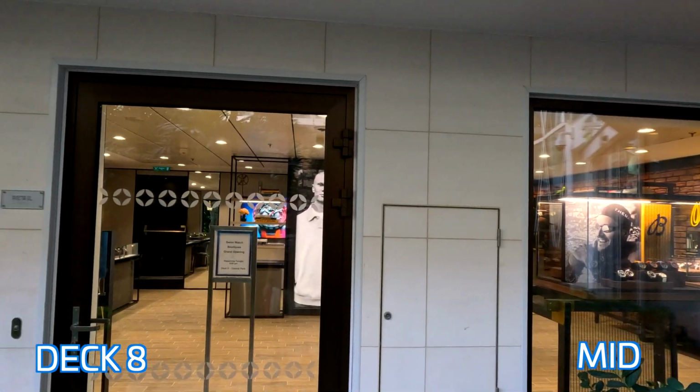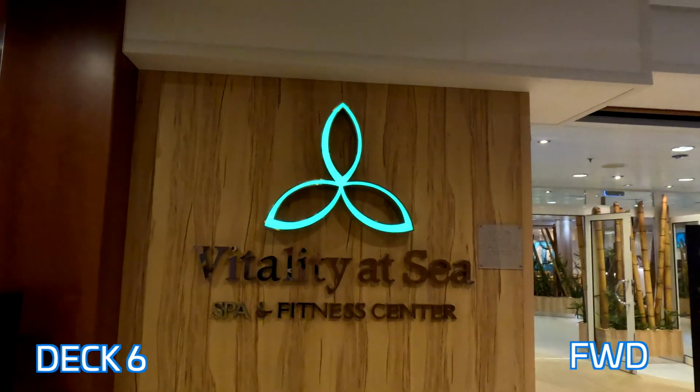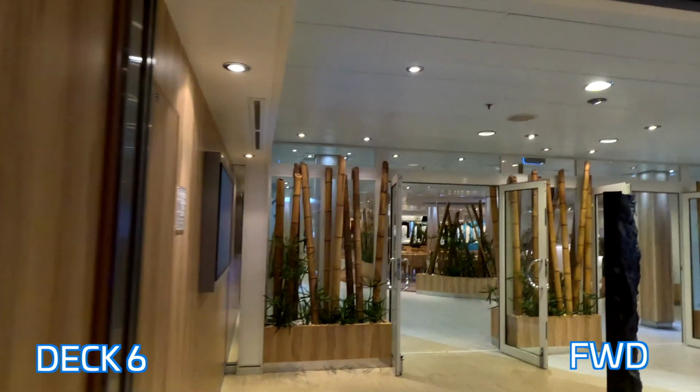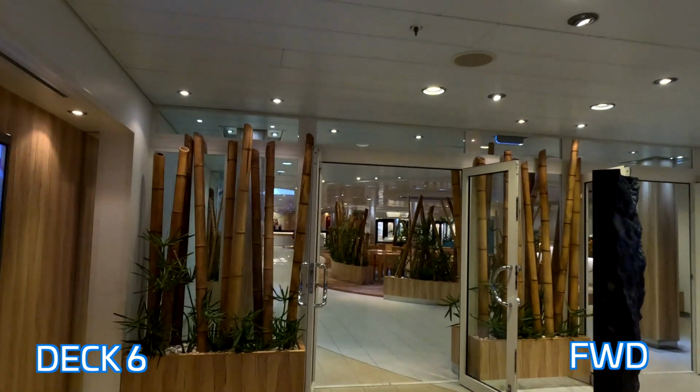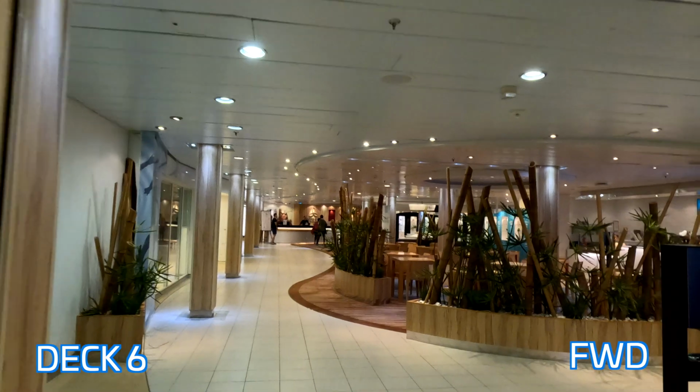And then here's just one of the luxury shops that are here on Central Park. Nothing on deck 7, so we are going to skip down to deck number 6, Vitality at Sea. This is the spa and fitness center on board Oasis of the Seas. Come on in. Nice little area right here.